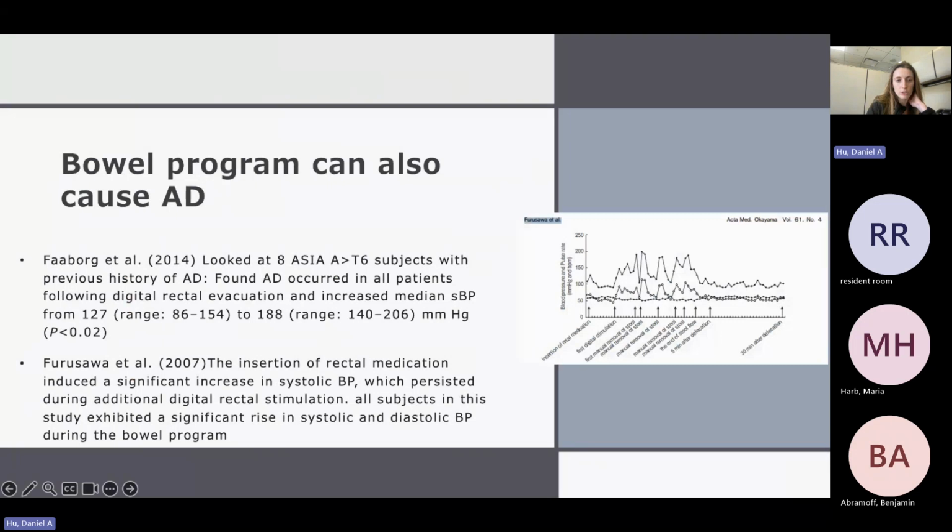So I just found these two studies. Faaborg back in 2014 was looking at 8 ASIA A patients who were T6 or above. All of these patients did have a history of AD, and they just measured their blood pressure following digital rectal evacuation, and found that all of these patients had a significantly increased systolic blood pressure from 127 to 188, which would significantly increase from their baseline.